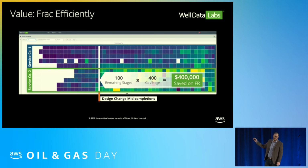Without explaining this entire graph, basically what you see at that changeover in coloring on the bottom is that they recognized that the service company that was using so much more FR just had a little bit of a different water mixture, and by changing that water mixture to a little bit more fresh water, they were able to immediately reduce the amount of FR that they needed to put away the design job. Real money just by looking at data in aggregate on a regular basis.